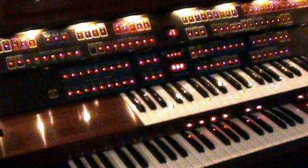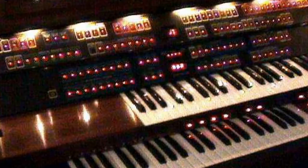Thanks, Bob. That was excellent. For our last selection, we're going to feature the brass section of the Equinox 380 in a big band arrangement.